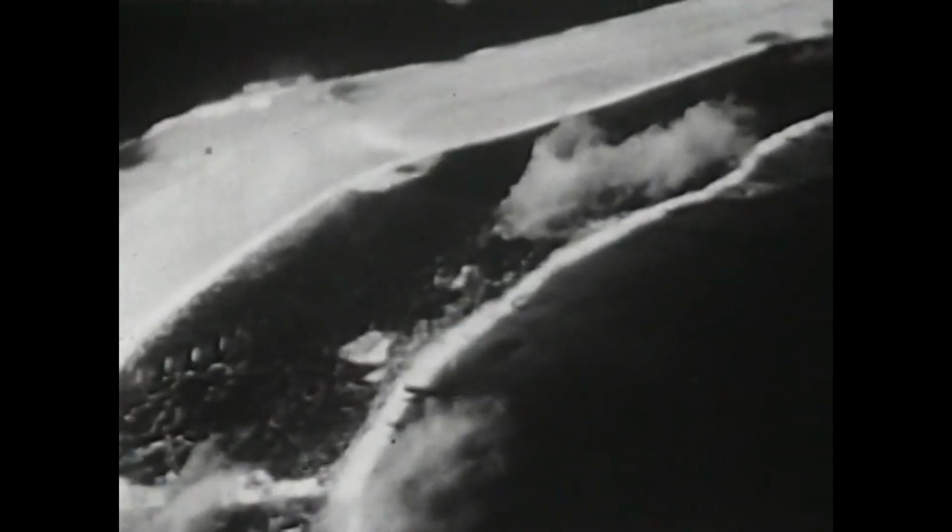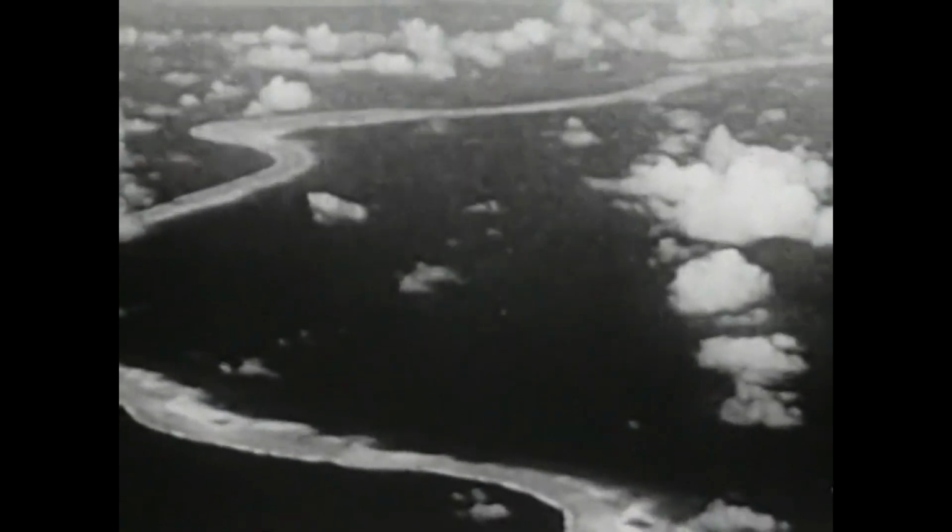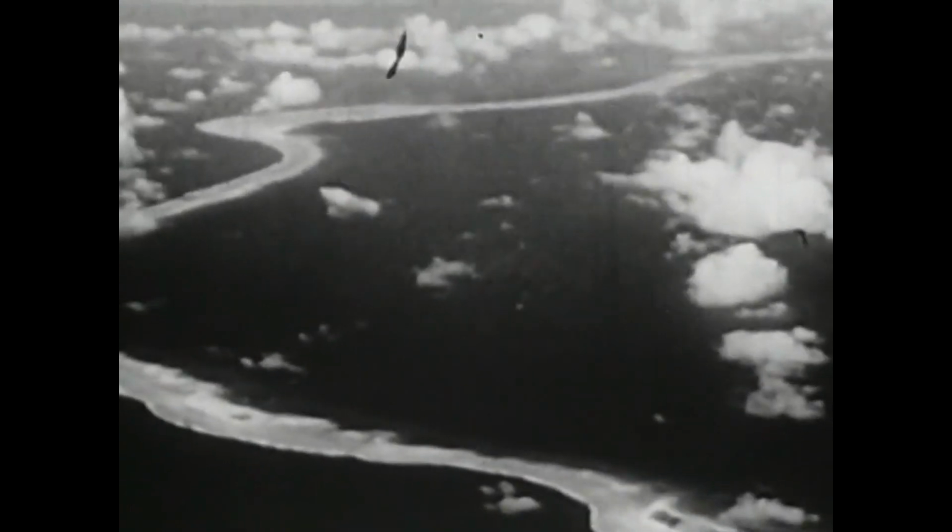This is Bikini. It is here that the military and scientific personnel of Joint Task Force 1 will conduct the tests with the atomic bomb. Only by unleashing the destructive force of atomic energy against an array of ships could the Navy determine the future ship design of modern naval sea power.